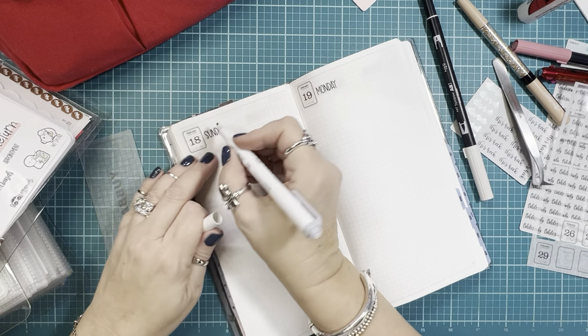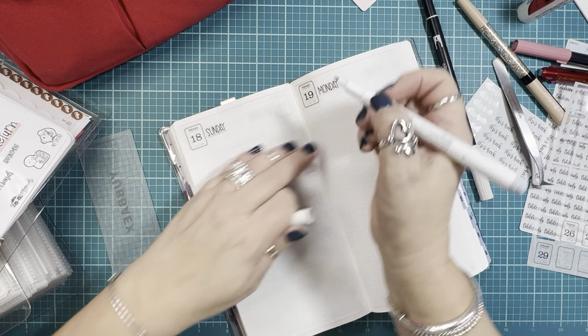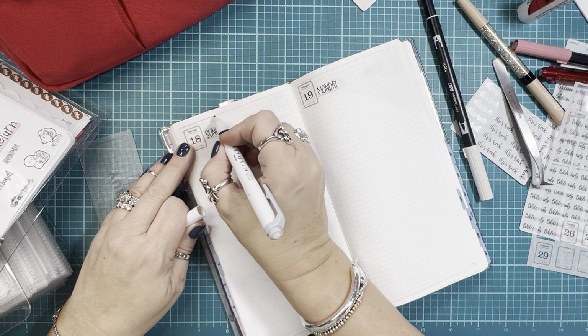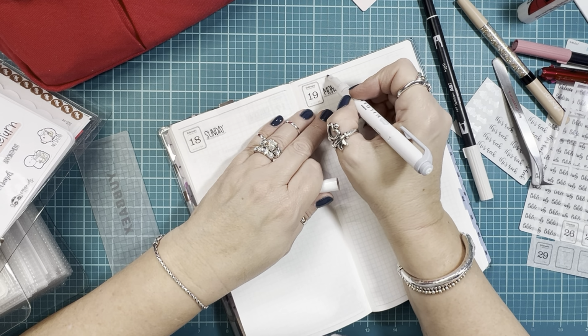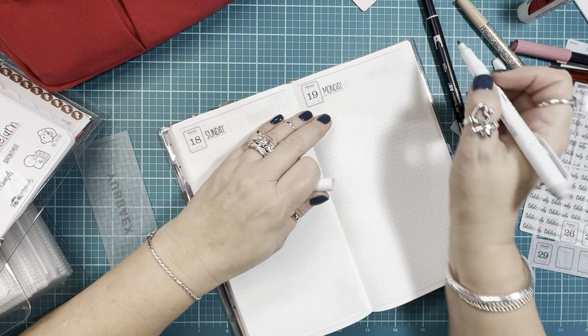Okay, I just took this highlighter and I'm just kind of going along the lines of these just to give it a little bit of depth. I don't know what it is about highlighting these more bold lines on this planner, but I like it.